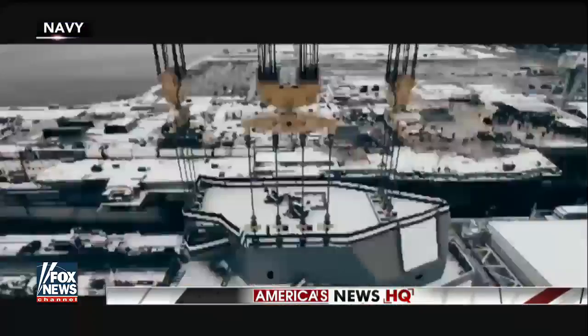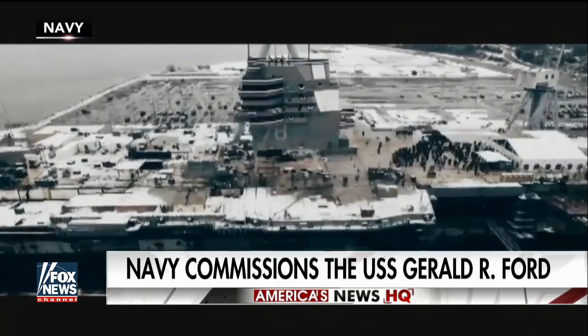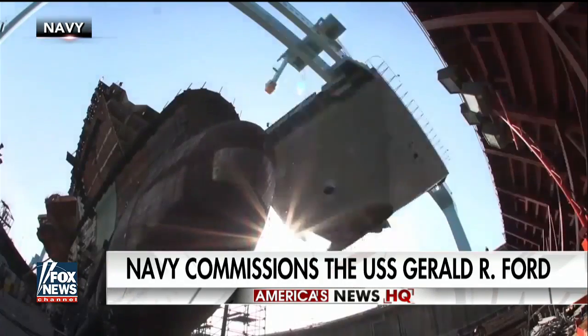It took years to build the USS Gerald Ford and about $13 billion, thanks to time-lapse video. You see it done here in all of about 15 seconds.